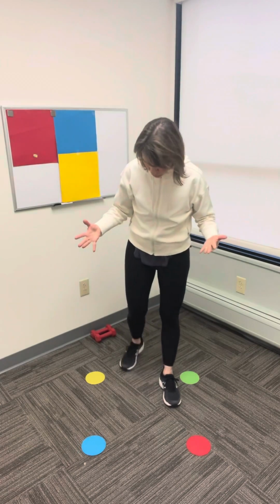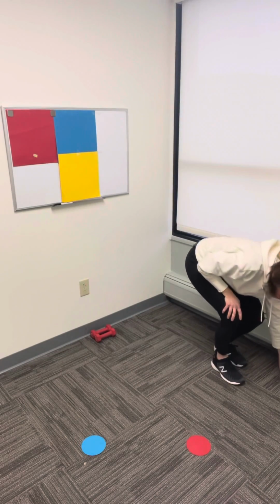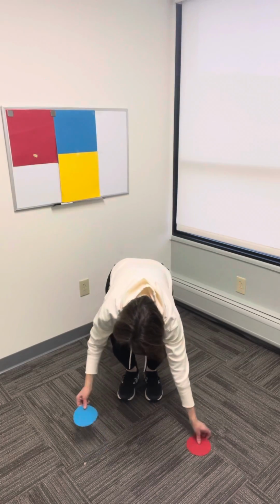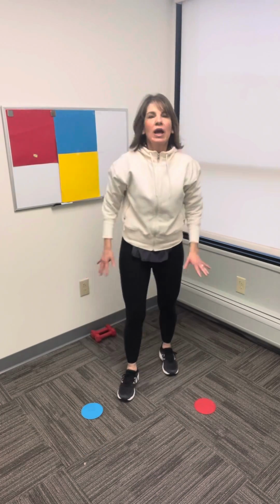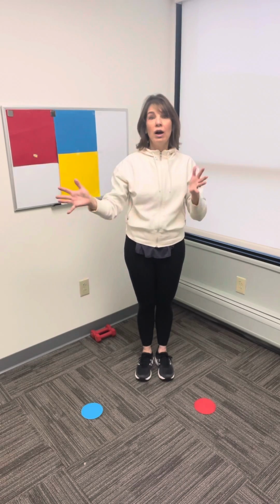So that would be our balance exercise. Now next, what we can do, I'm going to remove a couple of these dots, and these stick to the floor. So we have 2 dots here, and this is going to be a sequencing task. So I'm going to be giving you directions of left and right. And remember, keep in mind, we are mirroring each other, so my right is your left, but you can just listen to my directions. I may also give you visual directions of arrows pointing. So there's many varieties that we can do with this specific task.